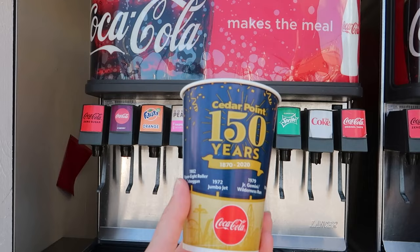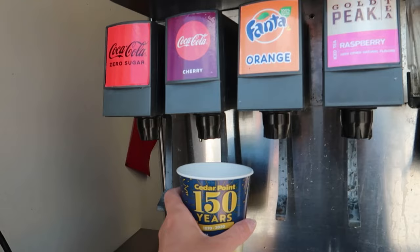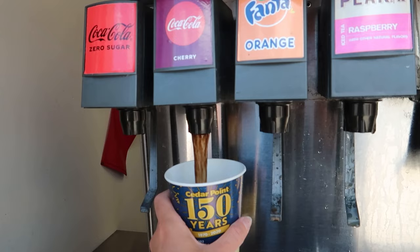Since for this visit we have one day in this park, we figure let's make the most of it. Let's ride what we can, let's eat what we can, let's soak it up. With all day dining, we can get a new soft drink every 15 minutes and we can get a food or snack or whatever every 90 minutes. So that is awesome. We're gonna start out right now with our first soft drink of the day. I haven't had Cherry Coke in a long time. Let's do it. And I love the 150-year cups too.